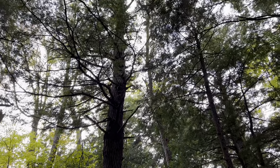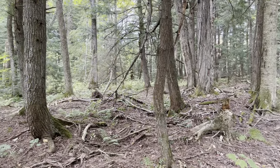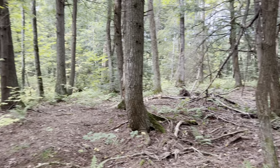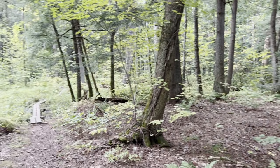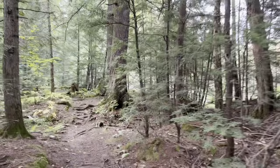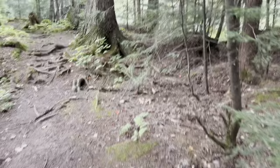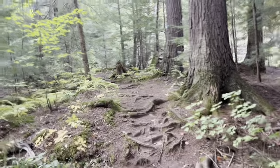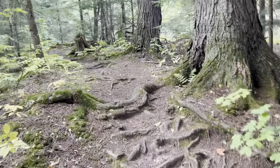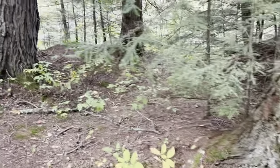Trees are huge. I can hear frogs in the distance. It's quite the little walk, but I think I see it coming up. Keep going. Never give up.